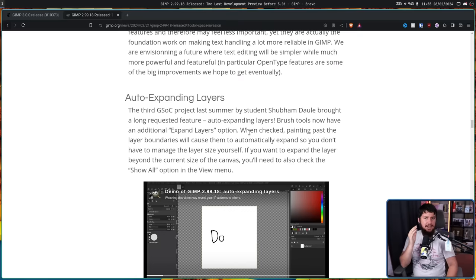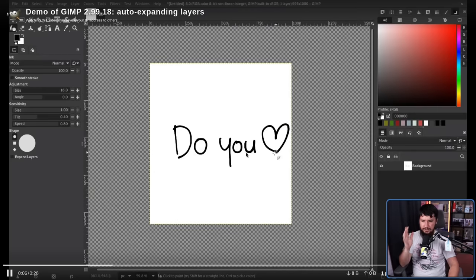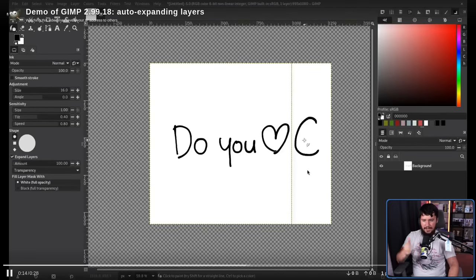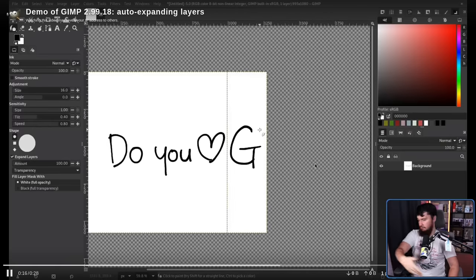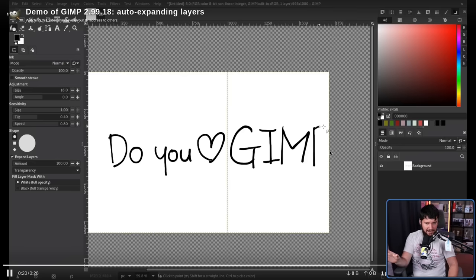Now, here's something I'd never considered a feature. Auto-expanding layers. So do you ever increase the size of your canvas and not the size of your layer? You're using a brush, you're doing a selection, all of this sort of stuff, and you get to the edge of the layer, and then you can't do anything else there. Well, with an auto-expanding layer, if you then try to do something outside of it, it just automatically expands the layer out. Keep in mind, this video is really laggy for some reason.